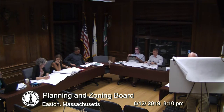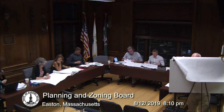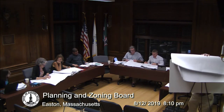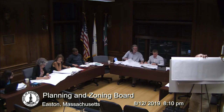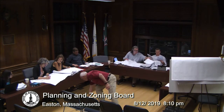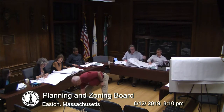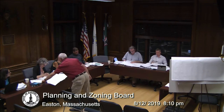Can't work like this. The long end of the length of the house should be situated between the easterly and westerly sides of the subdivision, right? So, okay. It looked to me like lot 3 could be positioned better.